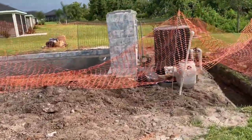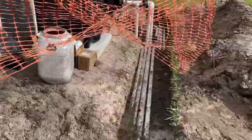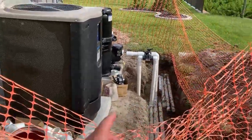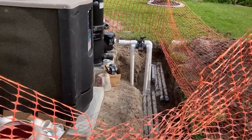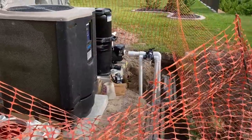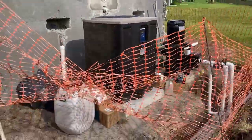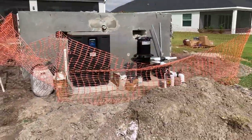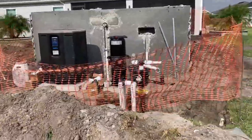So the inspector came, signed off on the inspection, and then plumber dude came back and they set up the equipment and cut back those big old pipes and started putting all the pipes and valves and stuff together to hook up to the equipment. Set that all up. Looks amazing. Look at that.